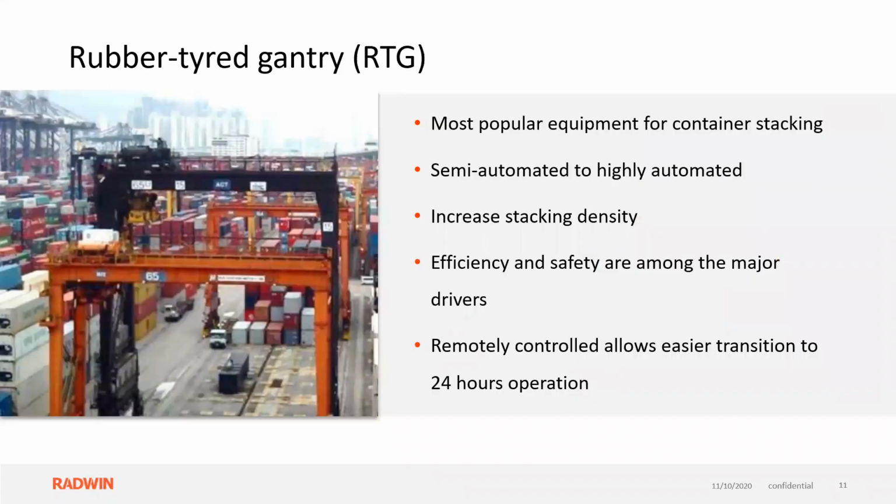The other very common application that we see in port automation is rubber-tyred gantry cranes. These are the most popular equipment for container stacking at terminals around the world, especially where high capacity stacking and optimal movement are key requirements in the port. The automation levels depend on the requirements, and range from semi-automated to highly automated.